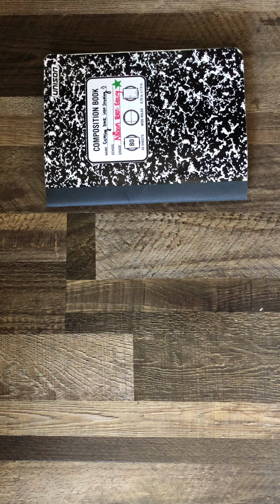I titled my sketchbook Getting Back into Drawing, based off what our professor Katie noted to us about her goals for us with this sketchbook tour. So that's what I titled it, and let's get started.